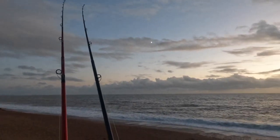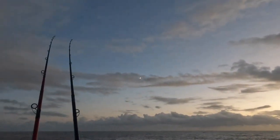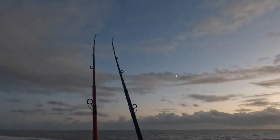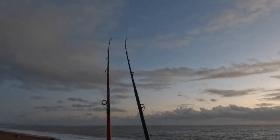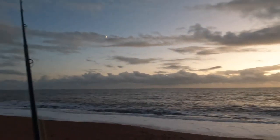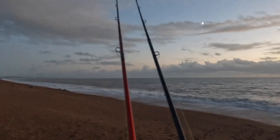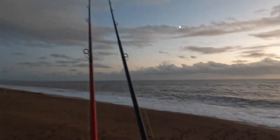It's 4:30, so the tide's been coming in for about an hour and a quarter, and probably going to fish till maybe 8-9 o'clock, I would have thought. High water just after 9, so we'll see how that swell maintains and whether or not that pushes me up just to the top of the bank there.